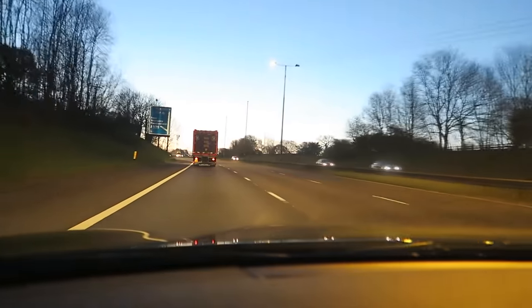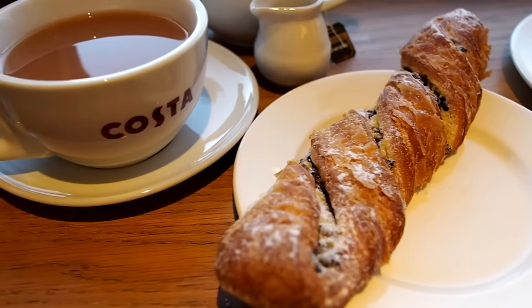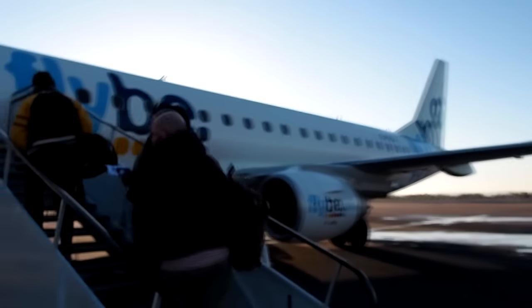We are on the way to the airport to spend 48 hours in Amsterdam, a little mini city break over the weekend, so come along for the ride.